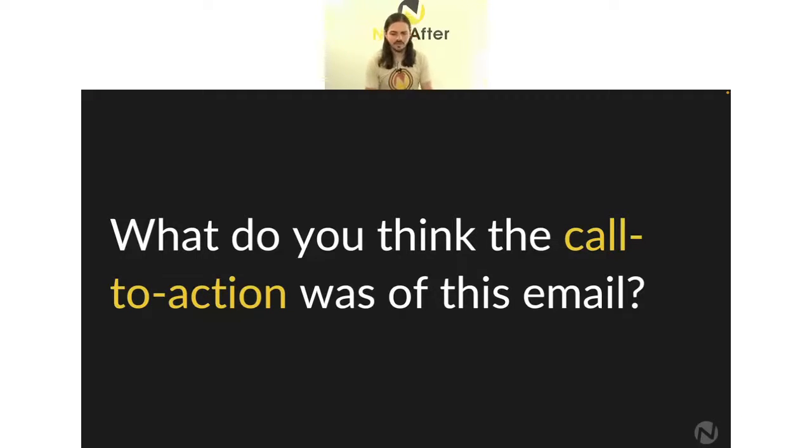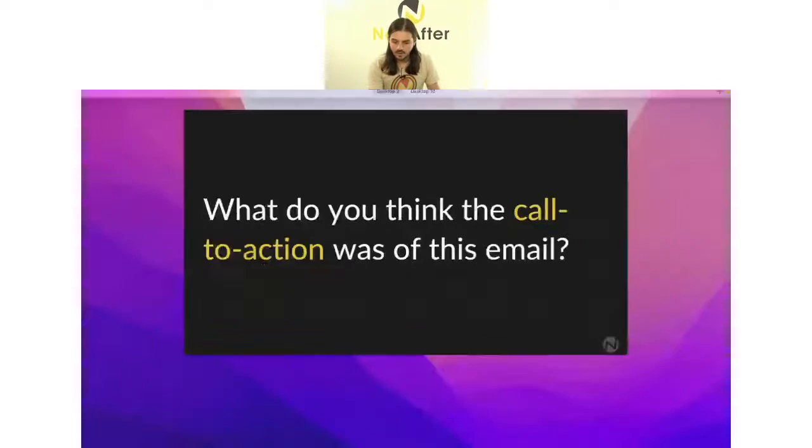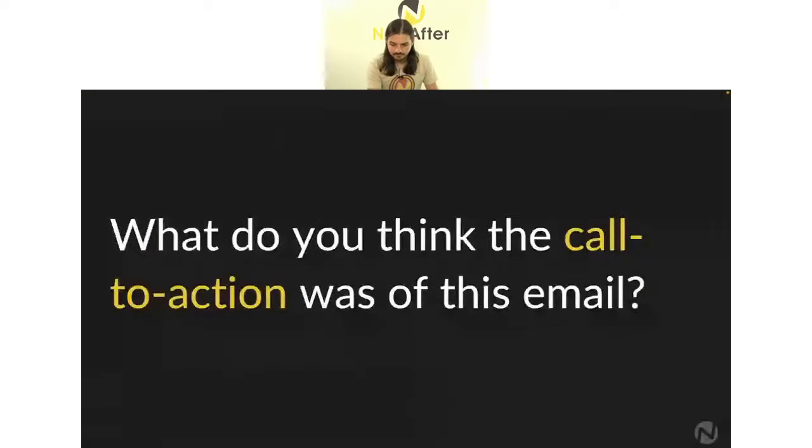I want to pause for a second. Open your chat box, if you will, and let me know, what do you think the call to action of this email is going to be? Just given the subject line, the sender name, and the preview text, what is the call to action?